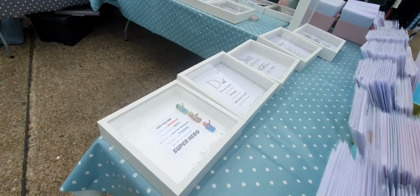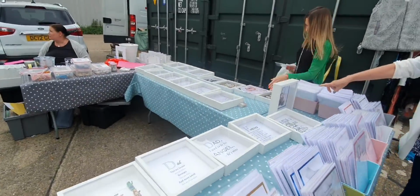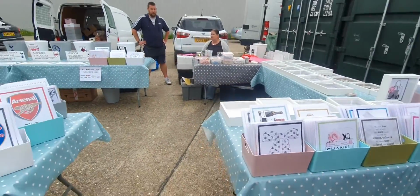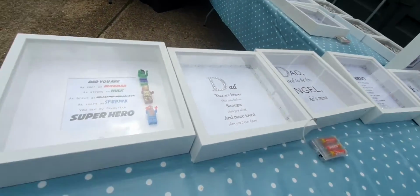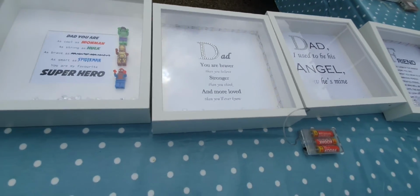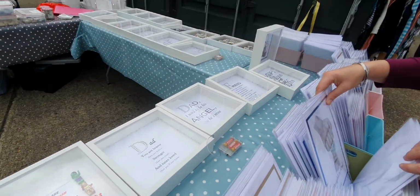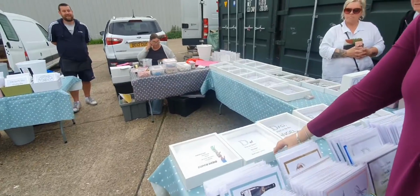Okay, so here they're doing some really nice frames. You can choose which card insert you want in it, and they put little crystals in there and it lights up. I think I'm going to get one of those for my dad. He's been looking after my mum recently, so I think he'd really appreciate that. And it is Father's Day coming up as well.